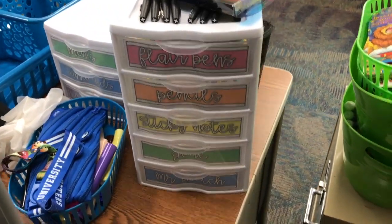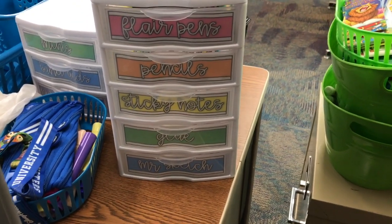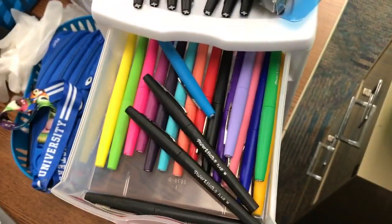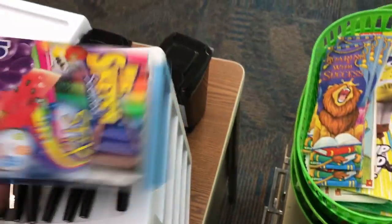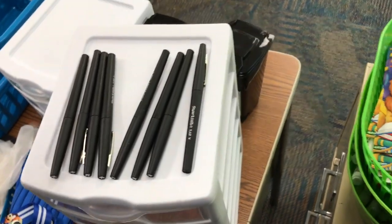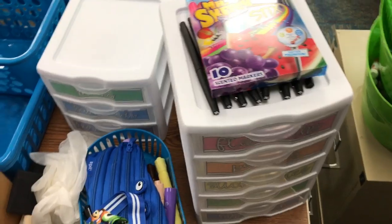And then I have a little mini toolbox that's going to sit on my desk. I have some of the essentials, like my Flair pens, pencils, sticky notes, glue, and Mr. Sketch. So I started filling that a little bit. I have some Flairs. I have a couple pencils that have my name that I've had since elementary school, so I threw those in there. I have a couple glue sticks and some Mr. Sketch. I also have this set. I think I'm going to stick in one of my drawers since they're the smaller ones. And then I also want a stash of just black ones in my drawer, so those are set aside for later.